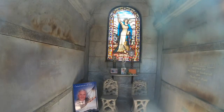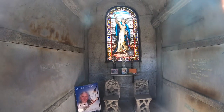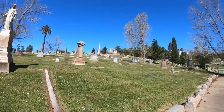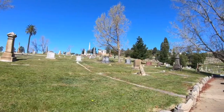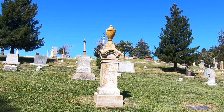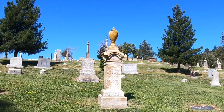Wow. Look at that stained glass work in there. Interesting carved chairs, wooden chairs in there too. Newcomb, John Wesley. Died July 30th, 1883, aged 29 years.